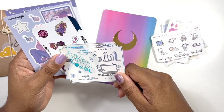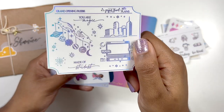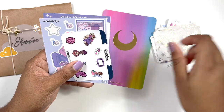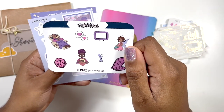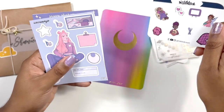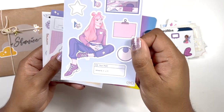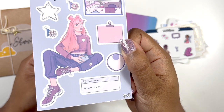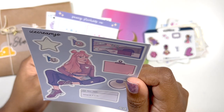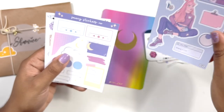Ooh, who is this? Ooh, paper trails. Come on, girl. That is nice. Ooh, we got some Fabled Court. That is popping. Saturation. Look at Ice Cream Joe, y'all. How cute is that? Oh, will she match the kit that I got? Joe, I need to hit you up, girl. I said I was gonna work with you on a design.